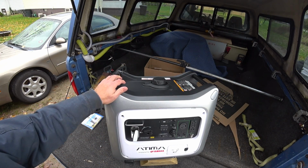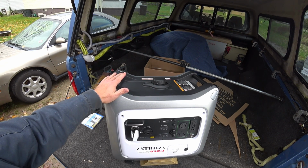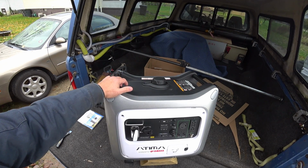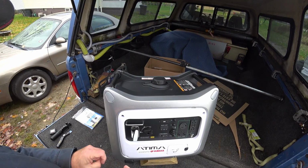All right, so I didn't want to bother showing you the oil fill because it's pretty straightforward. And one of the things is I fill them a little bit different than most should, so I'm not going to show you that. However, I want to tell you some important information, so pay attention to this. This will help you out.